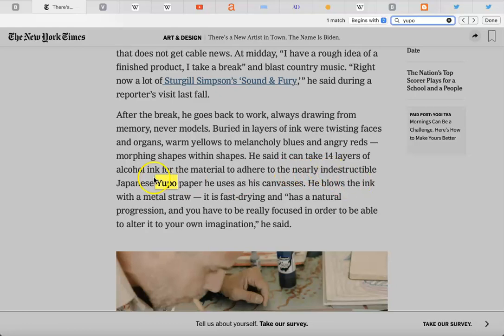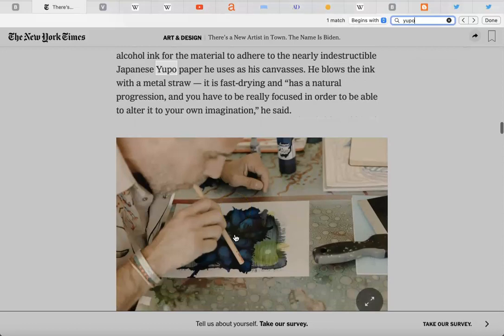He blows the ink with a metal straw. It is fast drying and has natural progression, and you have to be really focused in order to alter it to your own imagination. I think I already mentioned this. He's basically putting himself in the place of God here. Is he blaspheming? I don't know. I don't know.